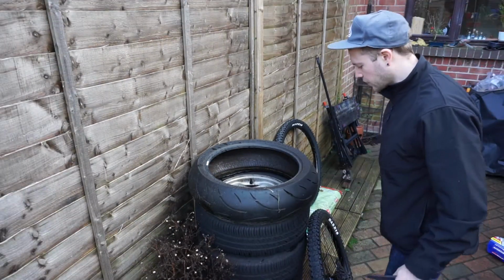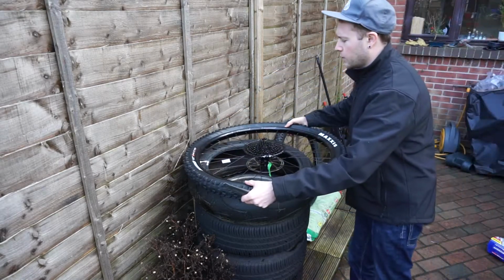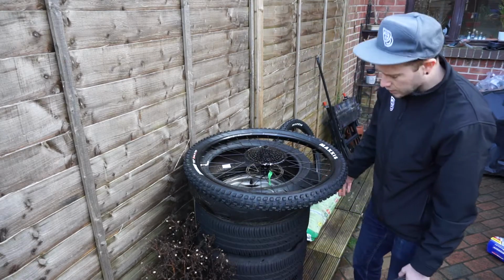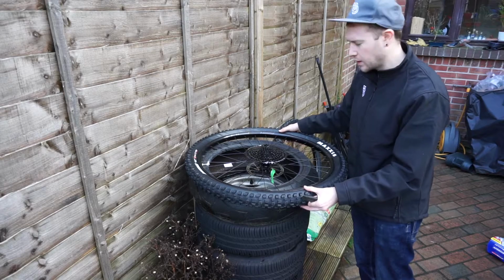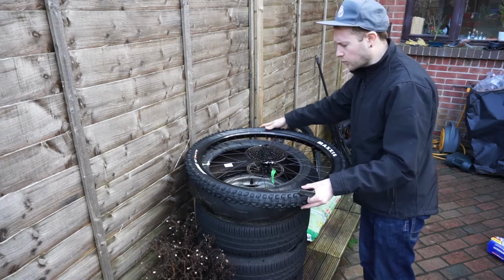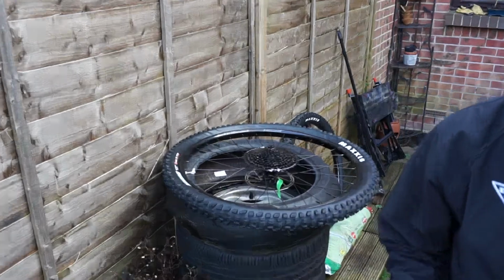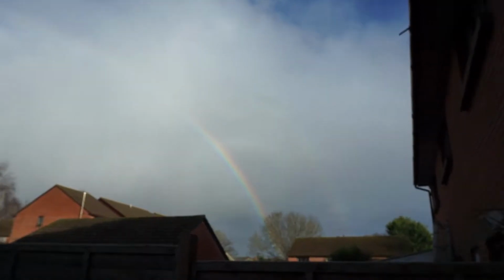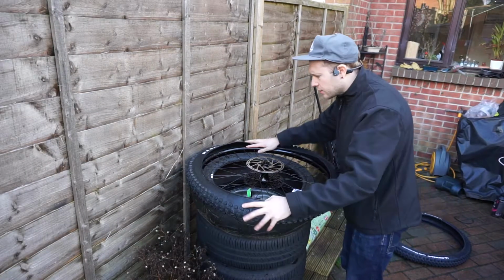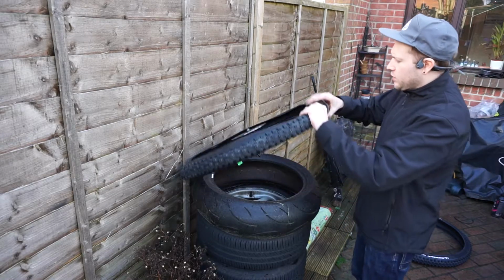This is a cool little trick I've learned. Use an old tyre and you can work on your bike and it's grippy, it's not going to move around. You can really get in and work around it. I'm just going to move these over a bit so it's a bit better set up. It's started to rain now. Nice double rainbow. Okay, so this had a tube in it. I've removed the tube. Let's take this rim off now.